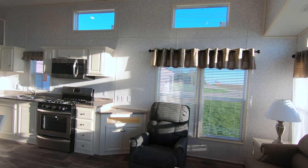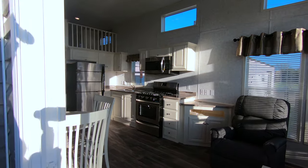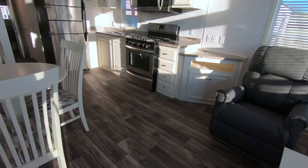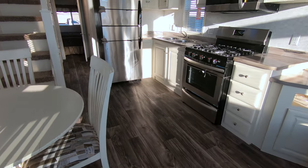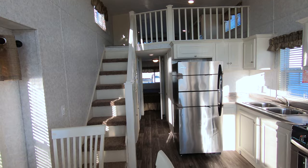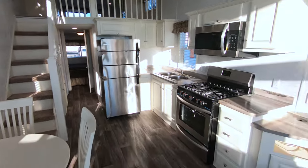Looky there, you've got beautiful PVC plank flooring through the entire main floor. Check this out. Look at that first. It even goes into the master bedroom there in the back. So you have carpet in the stairs and the loft only.